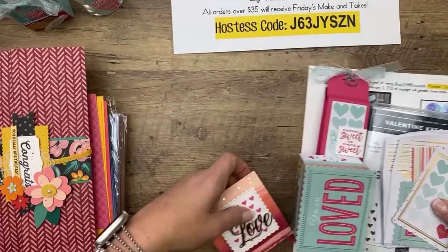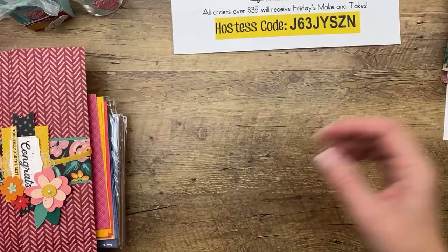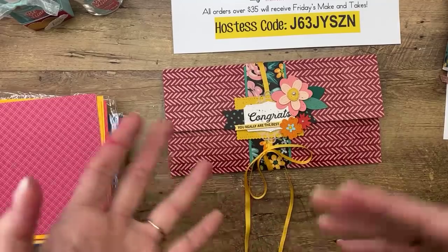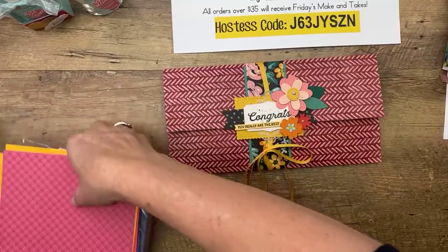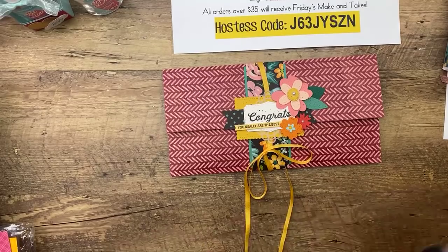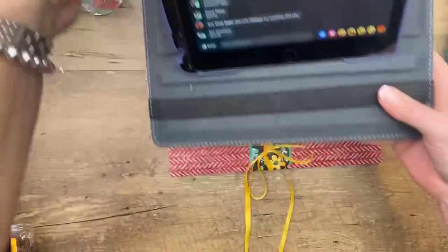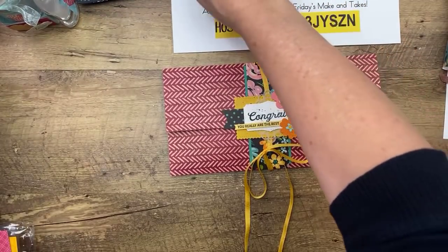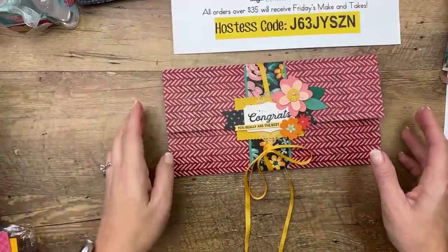Okay, so let's move all of this. And let me just show you this amazing card. So they send you a questionnaire before you get to your million. They send you this questionnaire and they ask you, you know, what are your favorite stamp sets? What are your favorite colors? It's a pretty intensive questionnaire.